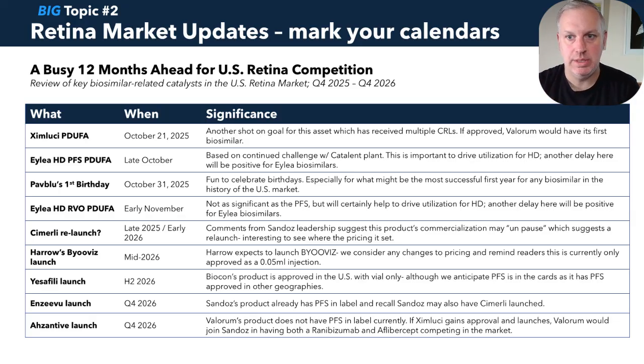And then we turn to 26, and that's where a lot of biosimilar activity could potentially be happening in this space. As we mentioned, Cimerli has been paused commercially, and there's anticipation for that product to be relaunched either at the end of this year or beginning of next year. Now, how Cimerli comes to market, how will it be used? Will it be used in a way to support Sandoz's Eylea biosimilar? Is there a place for ranibizumab biosimilar anymore with Pavblu competing? That's a question that certainly we'll be watching, both for Cimerli's relaunch and Harrow's launch of BioViz, which they said at their investor day is going to be mid-2026. So we see maybe the first half of next year as potential reintroduction of some of the ranibizumab biosimilars.